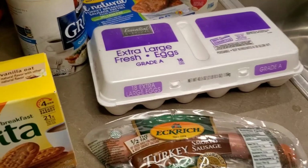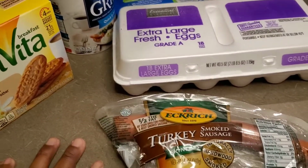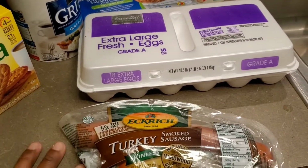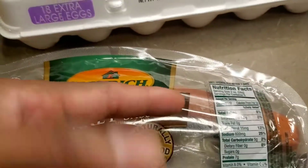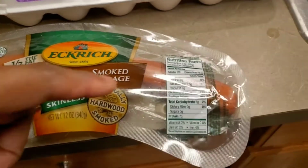Turkey smoked sausage. So this is not bacon. So it's not even made of any type of pork. It's the extra things from turkey. And this is just something I eat. Not saying that you have to eat meat. So if you're a vegan, anything like that.